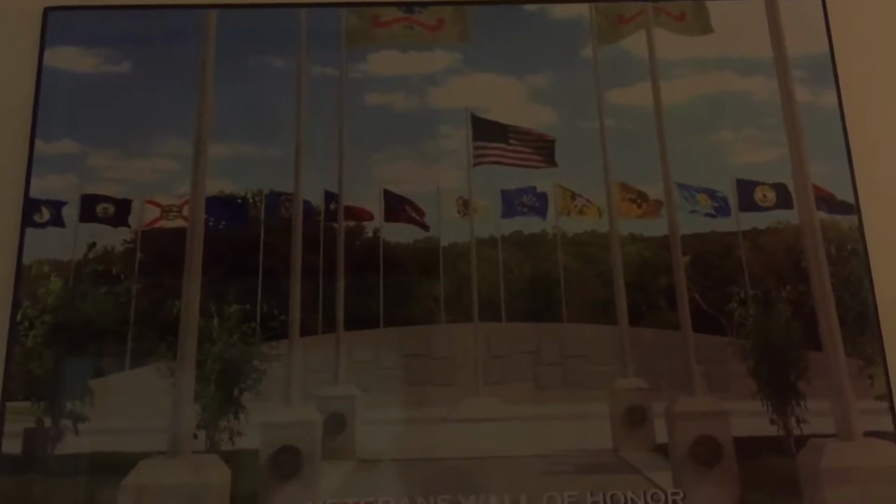Ooh, that's Heritage Park. That's here, right? Yeah. That's the Veteran Wall of Honor. That's where we're going to go. Oh, okay, cool.